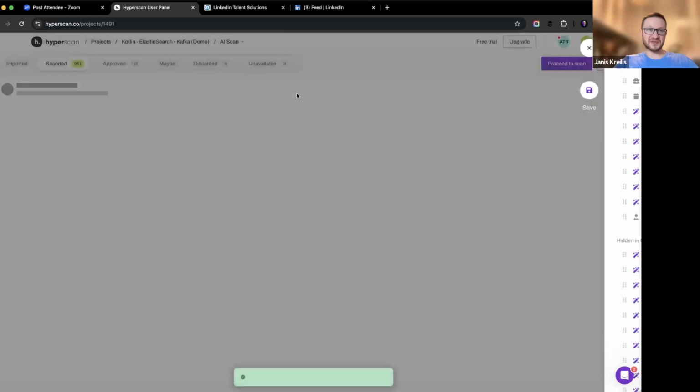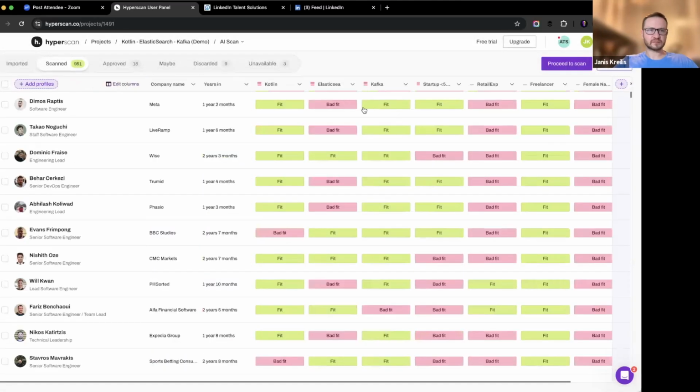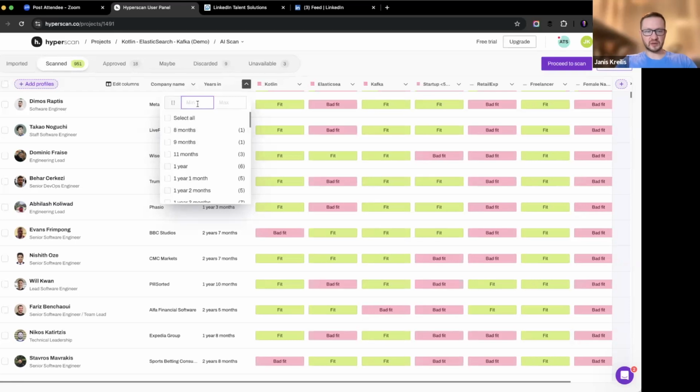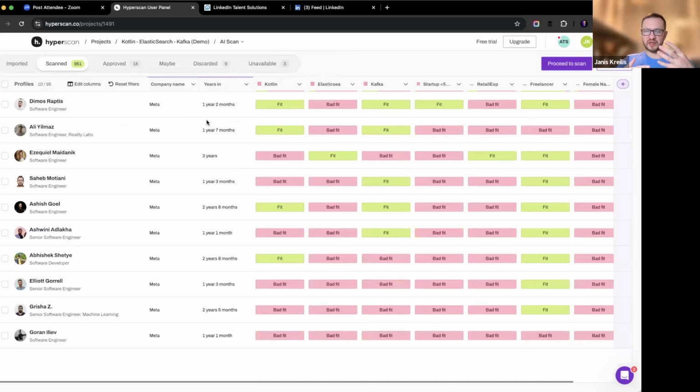So I can do save. I'll reset the filters. Just a second. And any of the data columns is filterable the same way as Excel would be. So let's say I want anybody who's at least 12 months to, let's say, 36, right? And then we can select these search results. Plus you can do like, oh, is there anybody from Meta? Easy. So it's kind of like a data slicing tool with the help of AI that you can sort of pull out the people that you want to see.